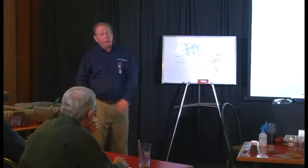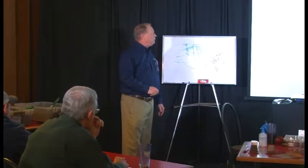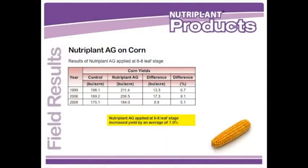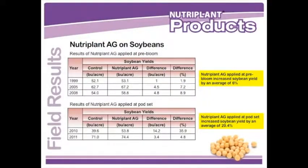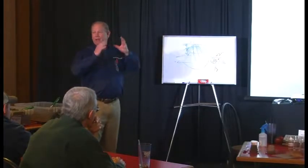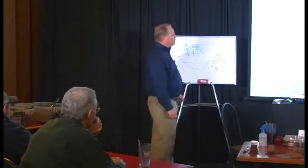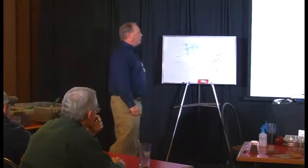And we're also seeing multiple spray applications today that we didn't see 5 to 10 years ago. But the AG applied on corn produced an average yield increase of 7% over 3 years of testing. So that's significant, certainly very good. Soybeans, remember I said that you could do it at pre-bloom, which produced a 6% yield increase, but we showed at pod set a 20% yield increase. Hitting it right there at pod set and watching, you can literally sometimes see those joints be added on and those pods come up that are added on after they've been sprayed. It's a real good kickstart right there at critical growth.